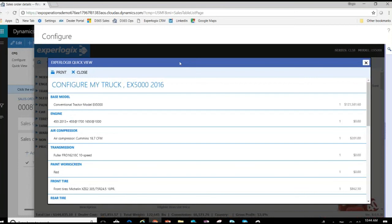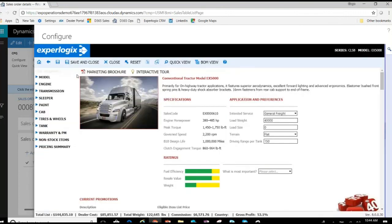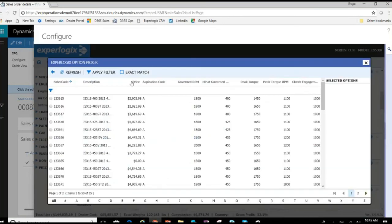So by default, it comes with a certain engine. It comes with a certain compressor and transmission. And based on the way that the customer wants to configure it, they can still be guided through the process. So let's say that the customer is interested in a more robust engine. So right now this is showing the engine that came by default, but they're going to select a different one. And now the sales rep can ask them, well, what's important to you?